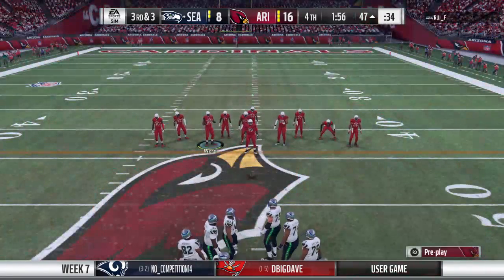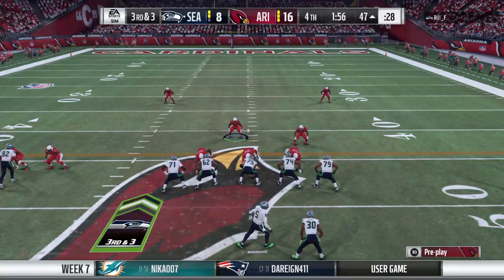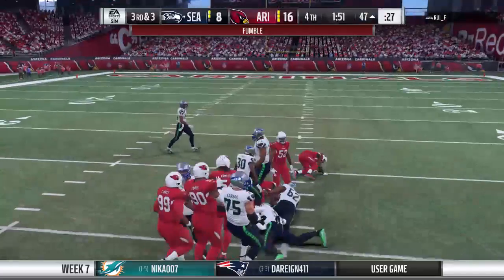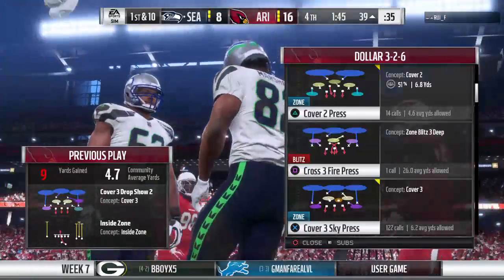The Seahawks on 3rd down. They've converted a third of their opportunities, 3 for 9. This time it's 3rd and 3. They'll run it now out of the gun. Oh, no, he lost the football. Wow, that ball gets knocked free, but a teammate comes along and scoops it up.